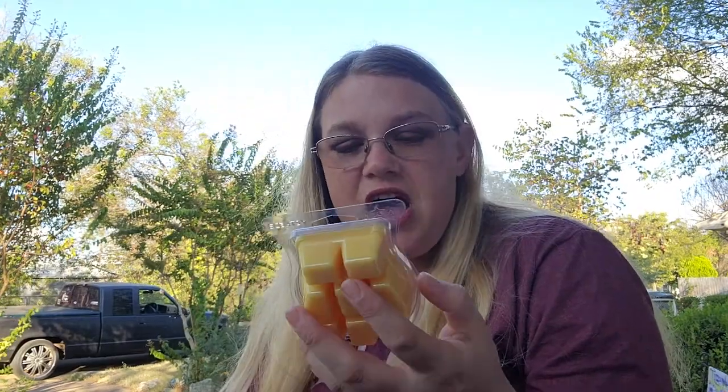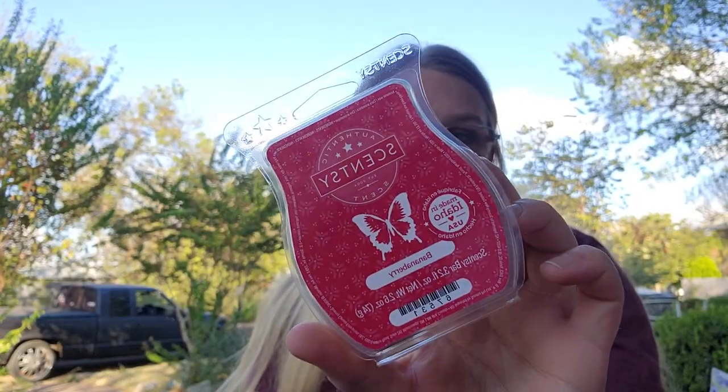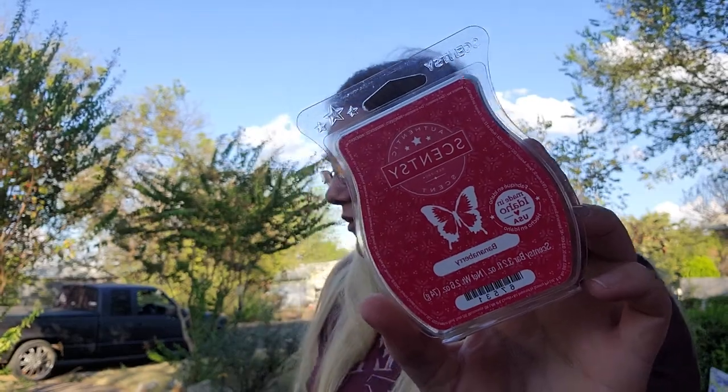All kinds of sounds. Let's stick on the banana train here for a moment, right? This is banana berry. This one will also be back, guys, I believe, in January for the Bring Back My Ball.